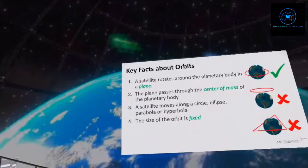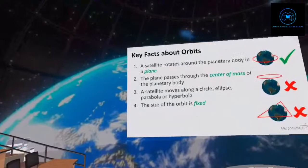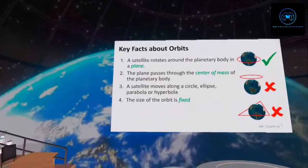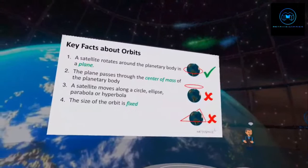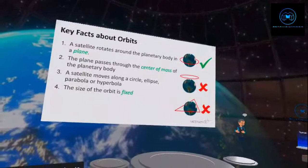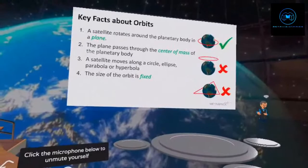Now, the interesting thing about that is we'll never be able to make that orbit. That is not a stable orbit. You can't get into that. We can't do that. That doesn't follow any of Kepler's laws. Now, this is also true for funny orbits like this, okay? So that's also important to remember. Satellite moves along a circle, ellipse, parabola, or hyperbola. That's what we just talked about. It will never be a triangle like this. And the size of the orbit is of course fixed based on the energy.